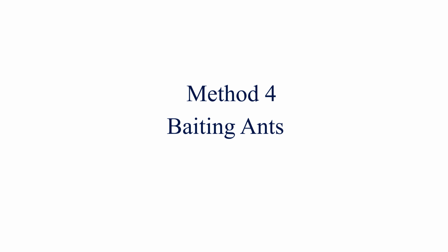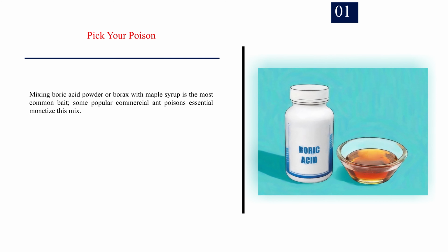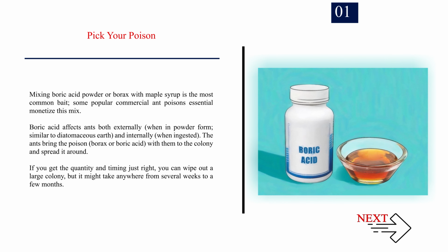Method 4. Baiting ants. Number 1. Pick your poison. Mixing boric acid powder or borax with maple syrup is the most common bait. Some popular commercial ant poisons essentially use this mix.